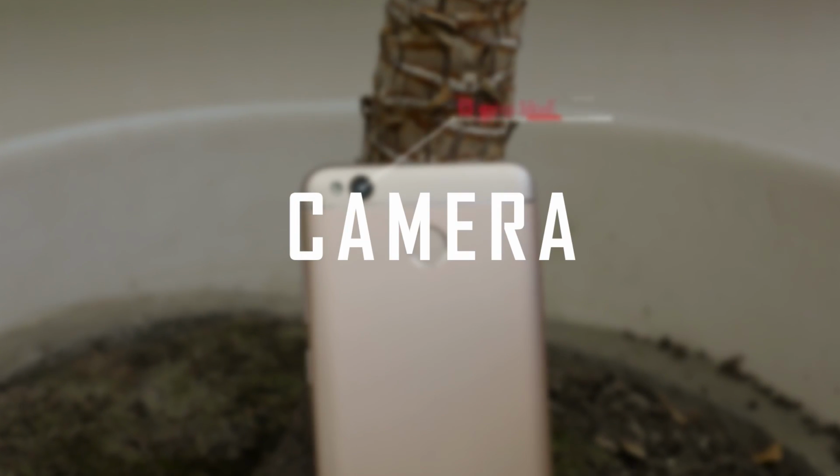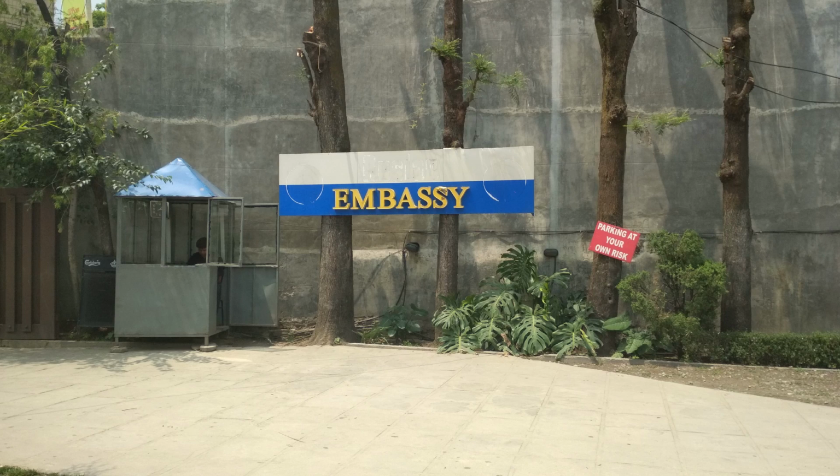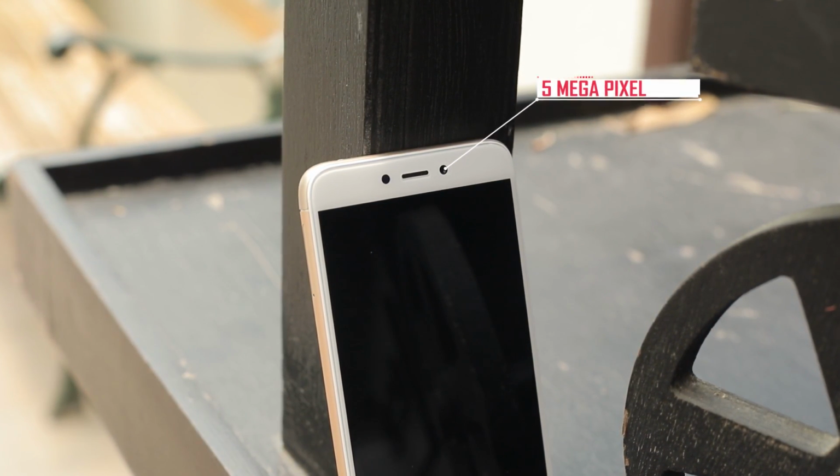The device is equipped with a 13-megapixel rear camera with f2.2 aperture. It takes decent pictures in well-lit conditions, but like every other smartphone camera, it suffers under low light as the pictures come out grainy and noisy. The front-facing 5-megapixel camera takes social media-ready pictures and should be good for you.